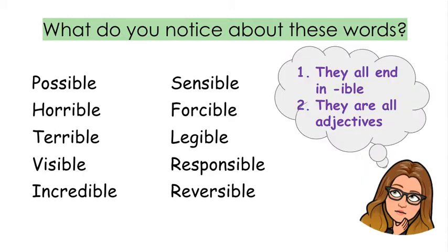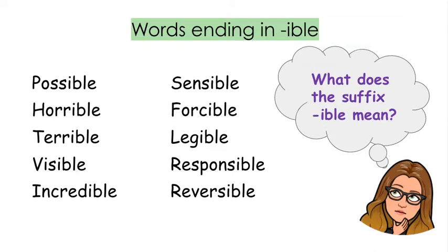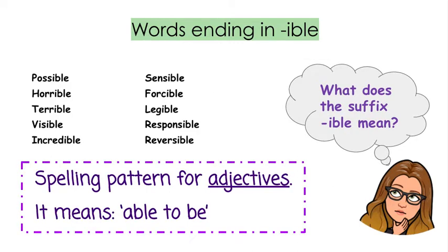Hopefully you would have noticed that they all end in the suffix ible, and it makes the sound uble, as in possible, horrible, legible, and they are all adjectives. So when we add the suffix ible to a base or a root word, it turns it into an adjective. What does that suffix ible mean? Simply, it means to be able to be.